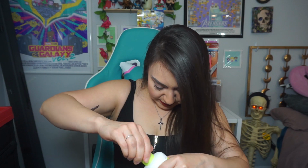What is it? Am I missing something? Am I dumb? I don't know if it's a body wash or a face wash. I think it's a face wash, right? Yeah, this is a face wash. It smells like really nothing much. All right, I'm excited to try this. So that is the first product.